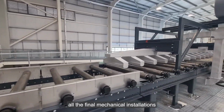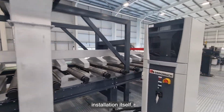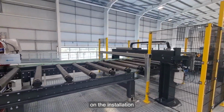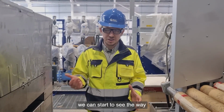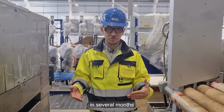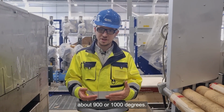And we're just finalising all the final mechanical installations of the fore-aft skids and the actual fore-aft installation itself, as well as some final finishing touches on the insulation for our truly unique pilot line. So as we near the completion of the plant, we can start to see the way that these processes are coming together. So where I'm standing at the moment, in several months' time, we'll actually have glass flowing through it at about 900 or 1,000 degrees.